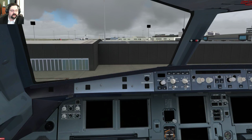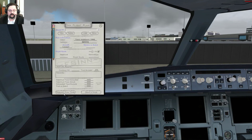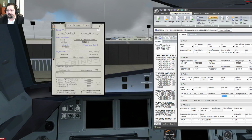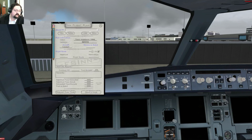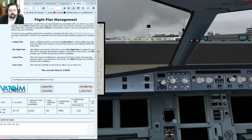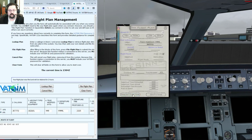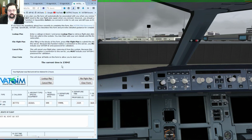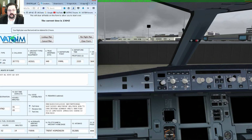Just got to pick it up from tower, see if it's there yet. 772, right? Yeah. There we go. Melbourne and Adelaide, flight level 360. So that's filed.